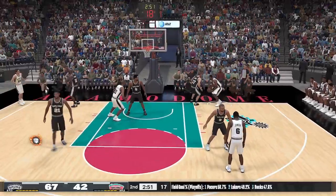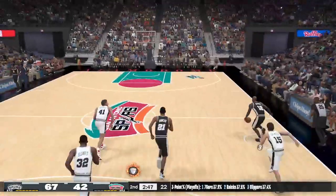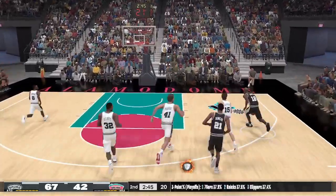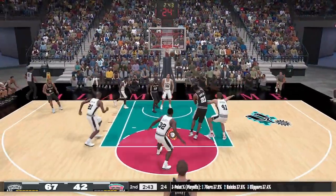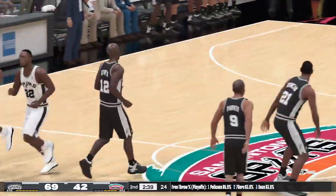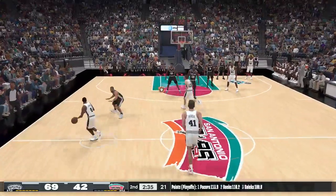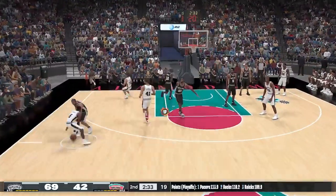Here is Elliott. Johnson outside. Passes to Del Negro. Fast break, here they come. Here's Bowen. After two misses to start the game, he's on the board with that shot made. And haven't we seen that a few times today, guys? I mean, their defense has got to have a little bit more toughness about it.